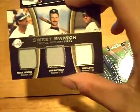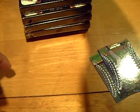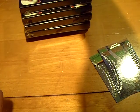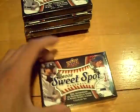And first hit will be the triple. Nice triple for the Yankees. Reggie Jackson, Don Mattingly, and Derek Jeter with pinstripe. Really nice triple jersey there. Reggie Jackson, Donnie Baseball, and Derek Jeter. Triple jersey. Nice. I really didn't like that SPX product, I will admit. Right now, I'll be the first to admit I won't be getting that one again.